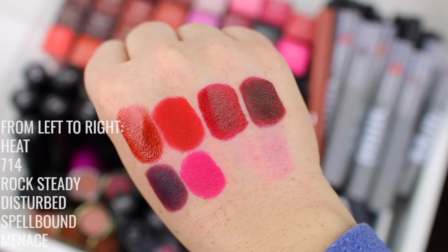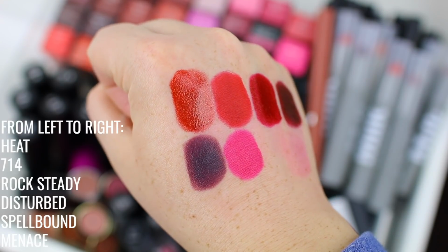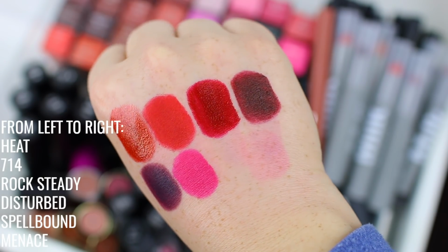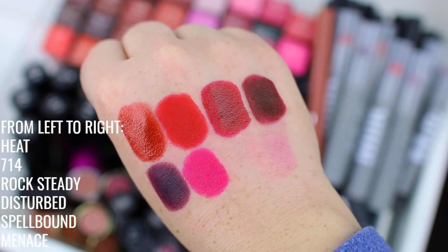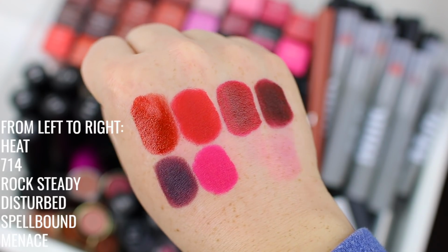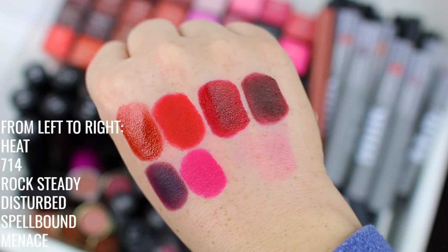So I am going to declutter the first shade, Heat. It's a pretty red, but it's a little bit too much of a cream formula for me. And then I'm going to keep some of the other red shades. So I think I will keep 714 because it is that ultra matte formula. And then I am going to keep Rocksteady and Disturbed as well, because they're a little bit more of that deep vampy red that I love. But I will declutter Spellbound and Menace on the bottom, just because I haven't worn them in a really long time and I don't foresee myself wearing them too much in the future.